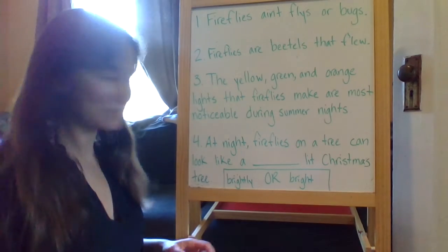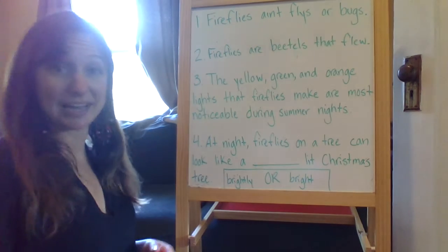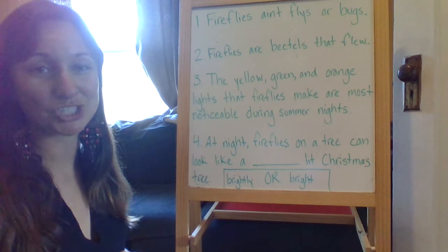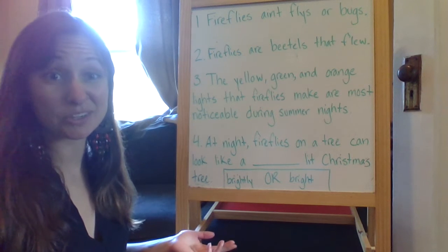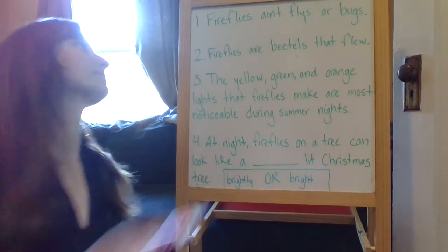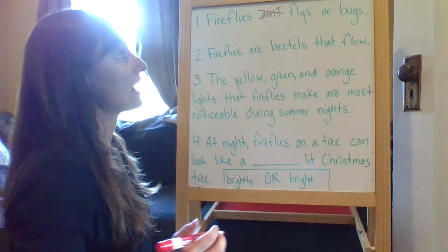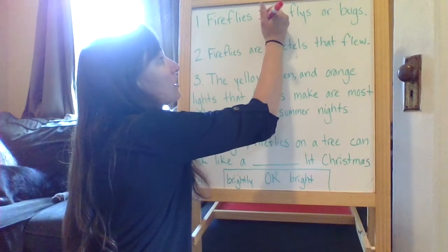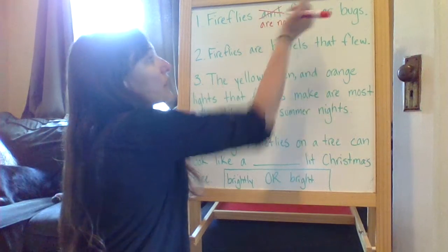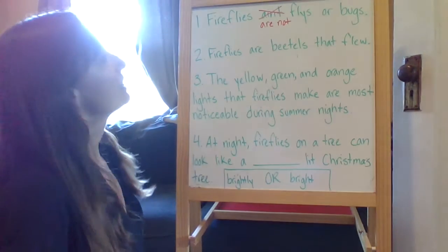So let's get started. Number 1, fireflies ain't flies or bugs. So I'm from the South, as many of you know, Virginia. And ain't was a word that a lot of people actually used. But what I can tell you is that ain't a word. So it should say, fireflies are not flies or bugs. Fireflies are not flies or bugs.